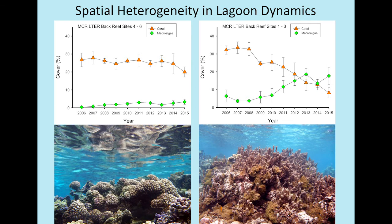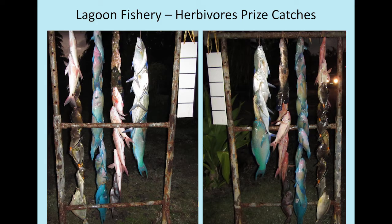Right? So you can go to some areas where our long-term data show that corals have been really abundant throughout the course of the Moorea LTER, and macroalgae have been really low. But you can go to other areas in the lagoon, and you can see that corals are on this really precipitous decline, and macroalgae are on the rise. Right? These are big brown seaweeds called Turbinaria that tend to take over the back reef when there's relatively low herbivory. And one of the drivers of these transitions is that there's a big lagoonal fishery.